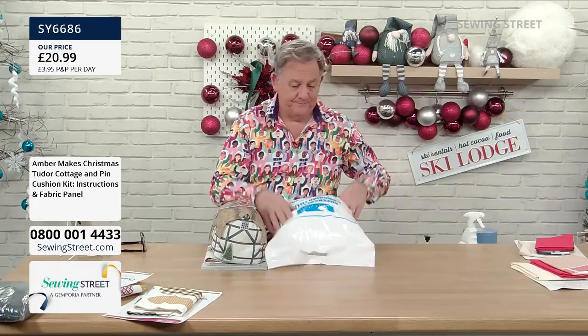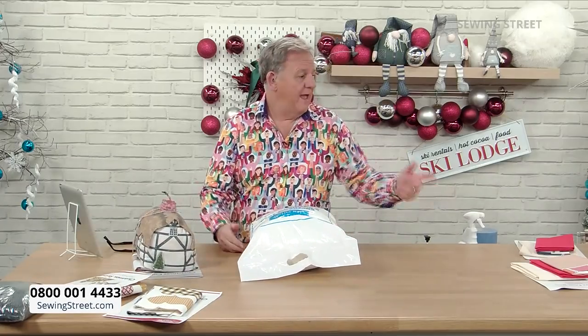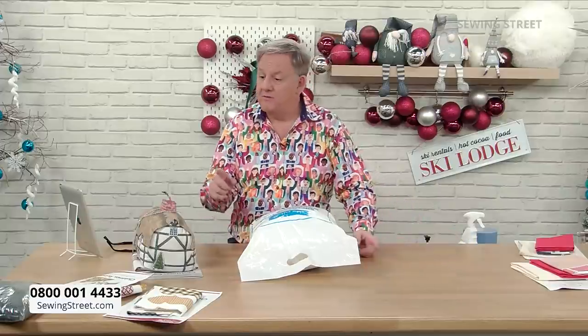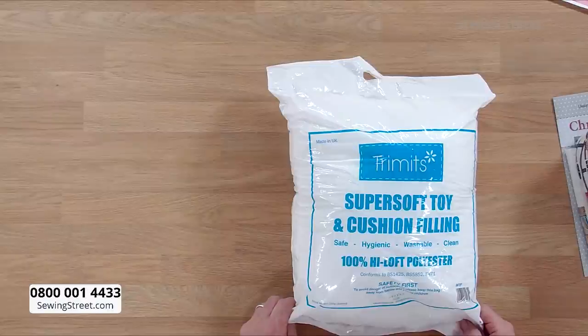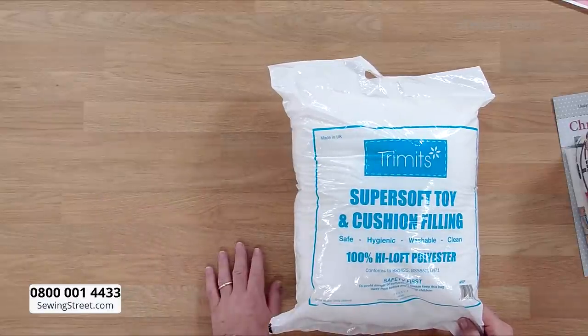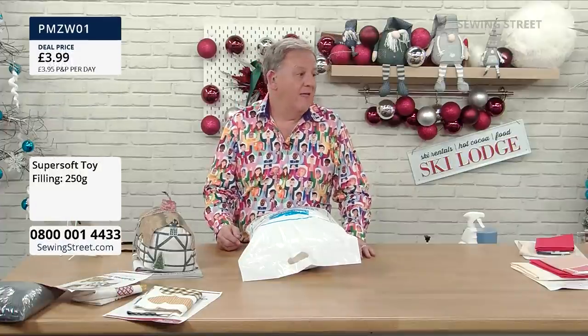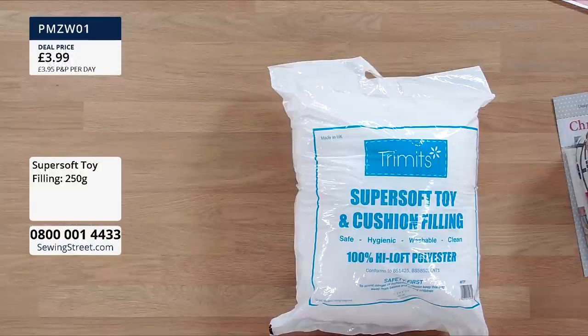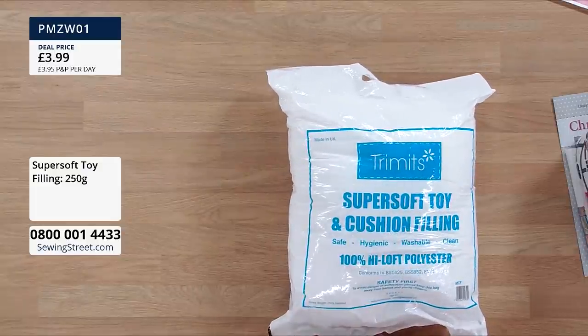Toy stuffing. You'll need stuffing. Well, actually, they've all been cushioned so far. Oh, no, but the reindeers, you need to stuff those. We haven't got to the elves yet, though. Oh, the first elf. Yeah, sorry, the first elf. Oh, they're gnomes, sorry. Yeah, tontus. Anyway, £3.99 this is.